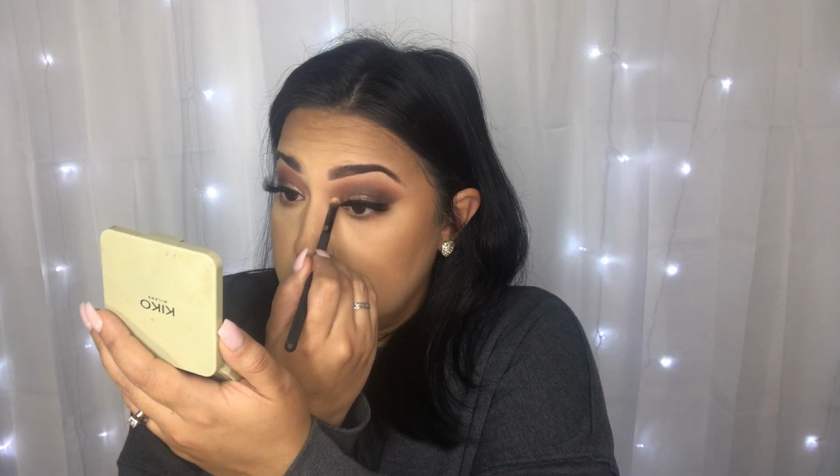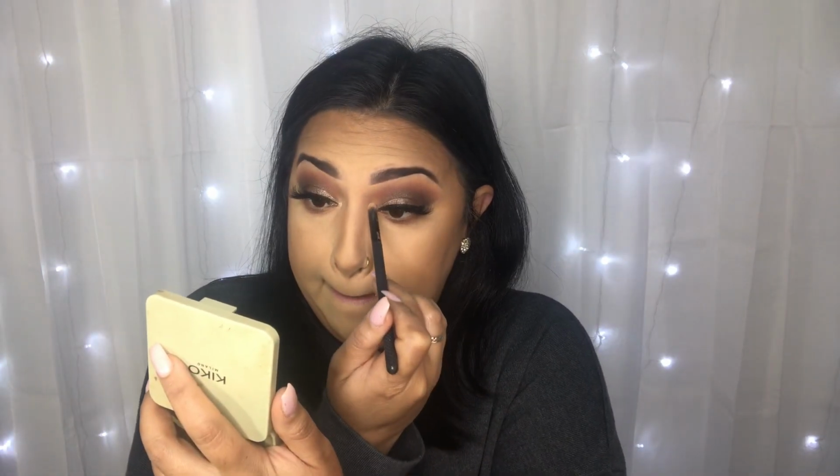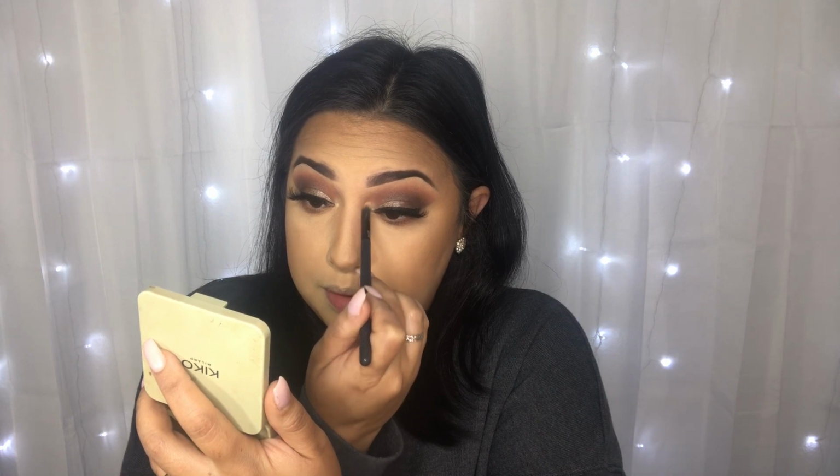Oh, that's a really pretty shade. It's not as intense as I thought it was gonna be. But actually, you know what? I'm gonna wet it and see what it looks like in the inner corner if I wet it. Oh yeah, that really made it pop.